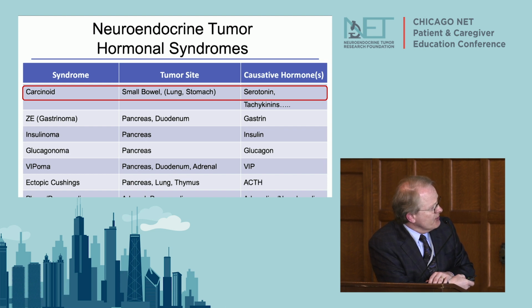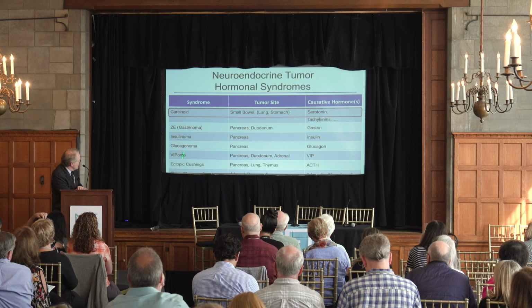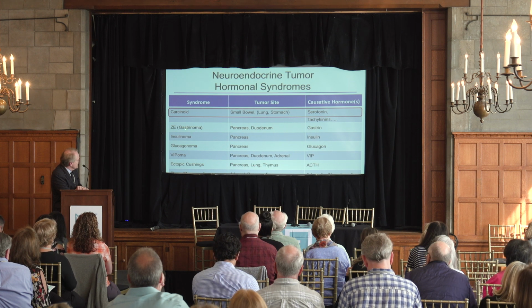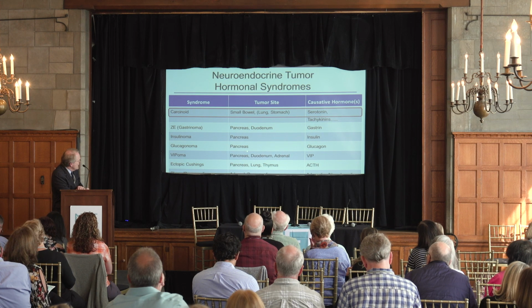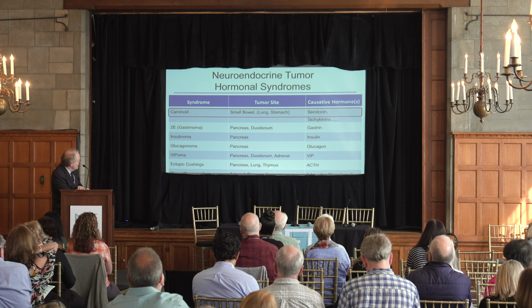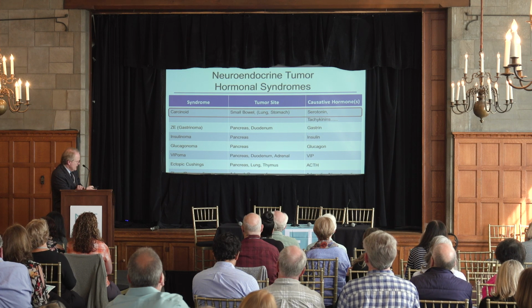But there are a variety of other hormonal syndromes. Somebody mentioned Zollinger-Ellison, I think it was Dr. Halfdanarson this morning, producing gastrin. You'll notice that a lot of the other syndromes are from pancreas here. Some of them, also ectopic Cushing's syndrome, come from lung and thymus. Down here, invisible, is pheochromocytoma and paraganglioma.